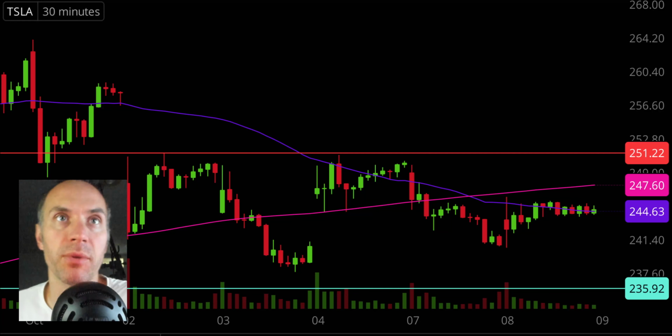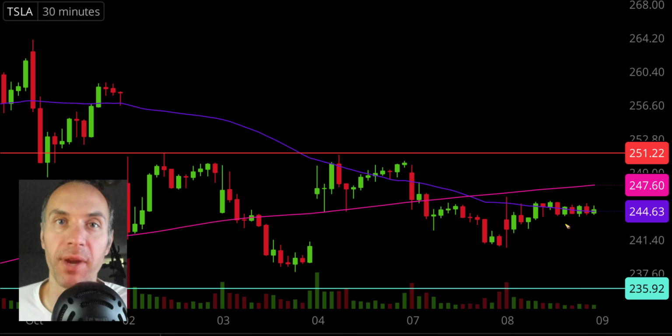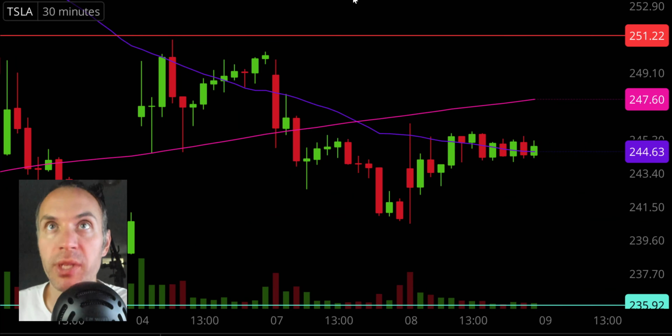Next one here, ticker symbol TSLA, Tesla. And all things considered, not a whole lot of action today, especially from the bigger picture standpoint. That being defined as this overall channel here, which I've talked about in past videos. Top of the channel resistance is at 251.25, bottom of the channel support is at 236. So from that angle, you can see that the price is basically just hovering right around the middle of that overall channel.